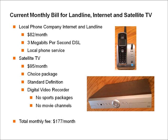My satellite TV, $95 a month. Had what they call the choice package, just standard definition. I did get the DVR. I love my DVR. No sports packages and no movie channels. So my total monthly fee for both was $177 a month.